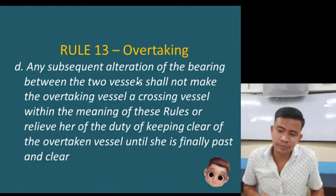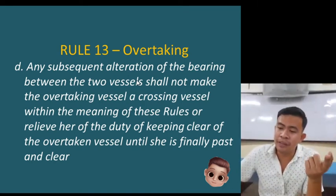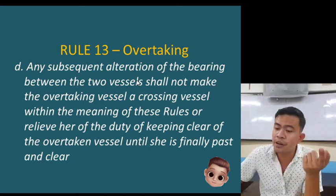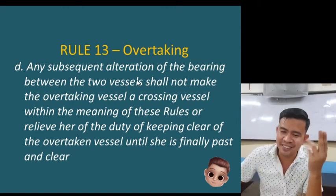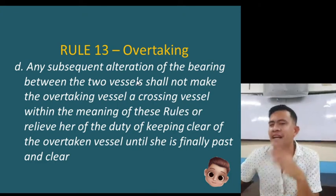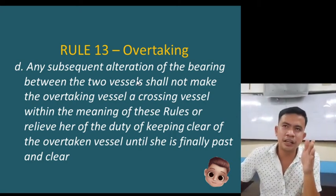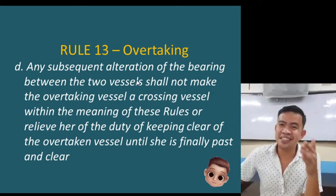Okay? Now, paragraph D. Any subsequent alteration of the bearing between the two vessels shall not make the overtaking vessel a crossing vessel within the meaning of these rules, or relieve her of the duty of keeping clear of the overtaken vessel until she is finally passed and clear. Ang sabi daw dito, if you have alteration of courses to make, make sure, as I said, you will not impede or harangan that certain vessel, no?